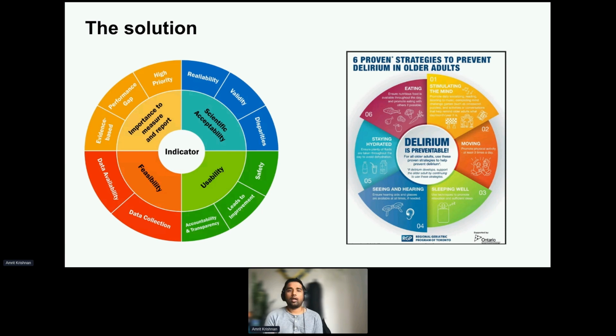And so any good indicator of a condition such as delirium needs to have 4 important factors for it to be useful. So first of all, there needs to be the importance to measure and report it. And I think it's amply clear that in the case of delirium, it's very important to measure it, so that if hospitals have an idea of how many cases of delirium are occurring in their wards, they can plan their staff and allocate resources accordingly.